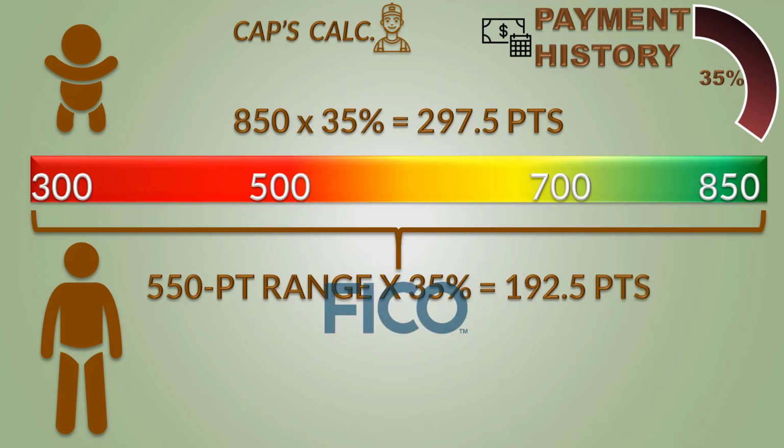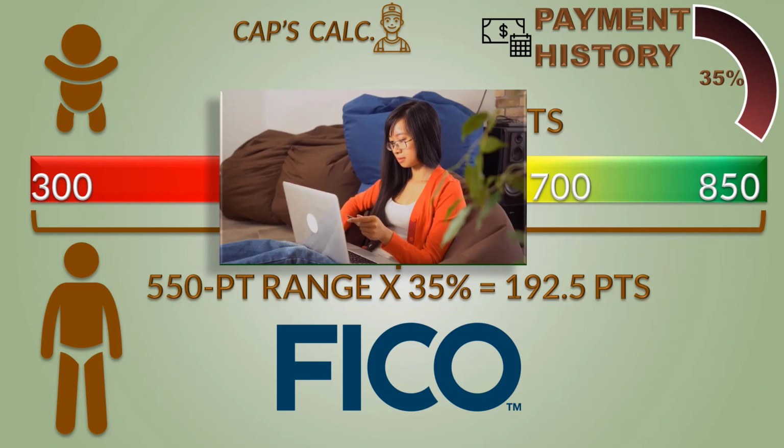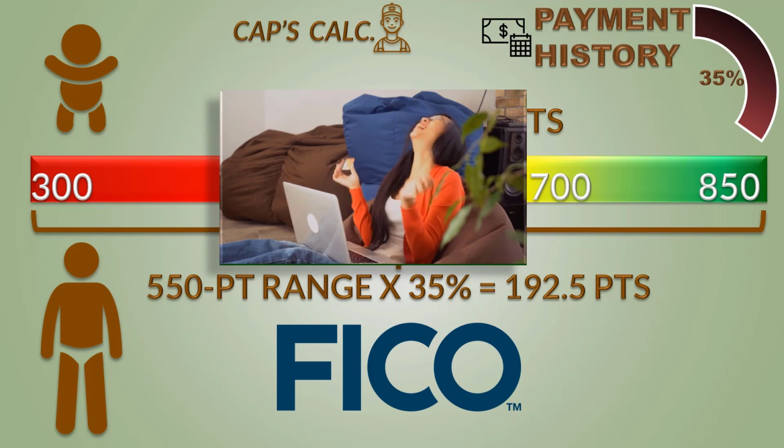I'm focusing on the classic FICO scoring system here, and won't look at other models that have different scoring ranges, which might weigh the payment history factor differently. Now that we've established the total points allowed, let's see what actions consumers can take to ensure they're getting the most from their payment history.